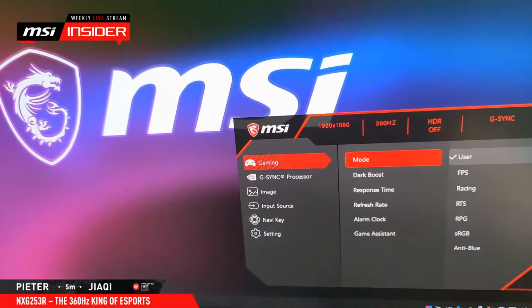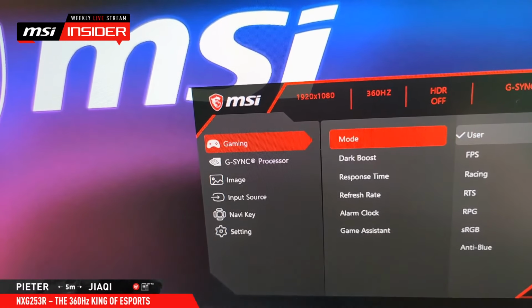And for 1080p and 360, you don't need that yet. But going back to here, the settings. So besides the modes, we have more settings to go through.